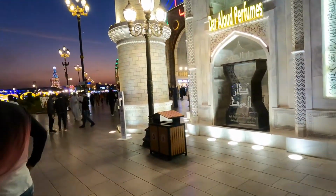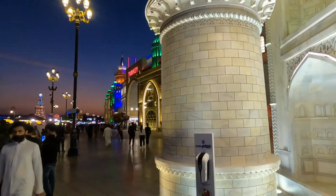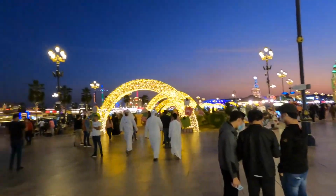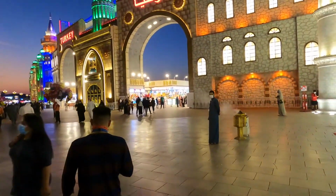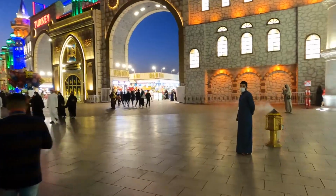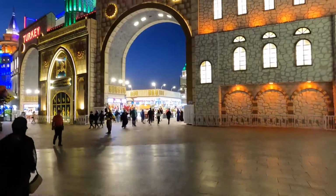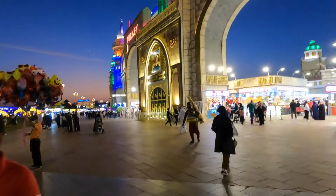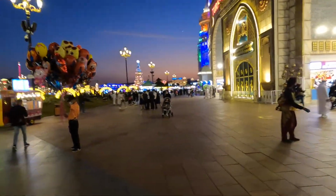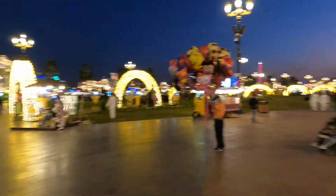I look like a tourist. Which country? Turkey. Yeah, it's huge. Wow. This one, Turkey. Inside only Turkey food, and everything, Turkey culture. Thank you. Okay, we have a look inside Turkey first. And you can see there is a lot to see here. I think it's probably impossible to do this in one visit.